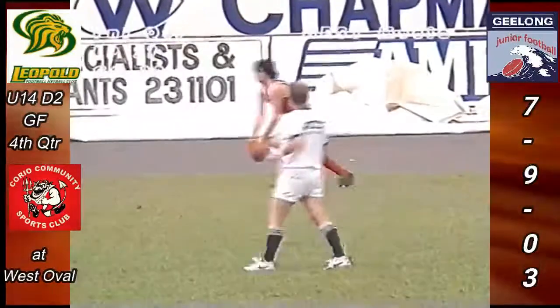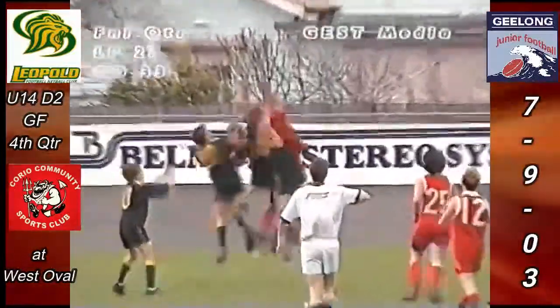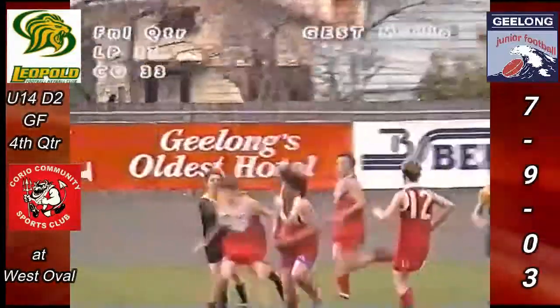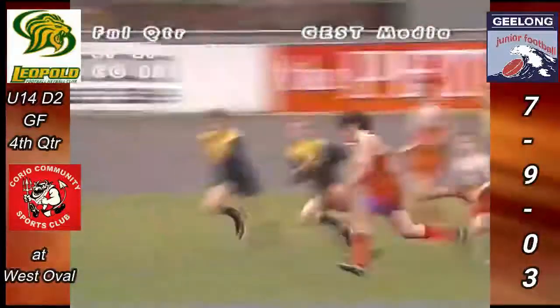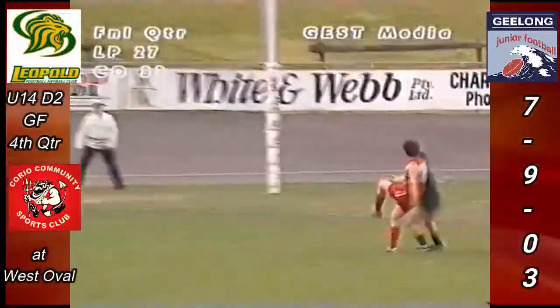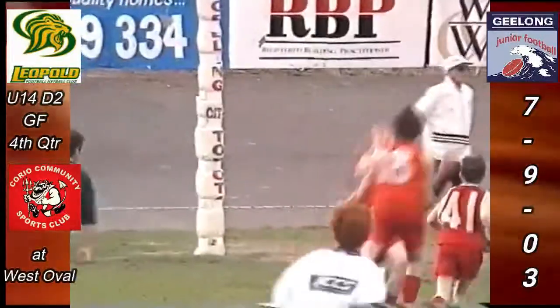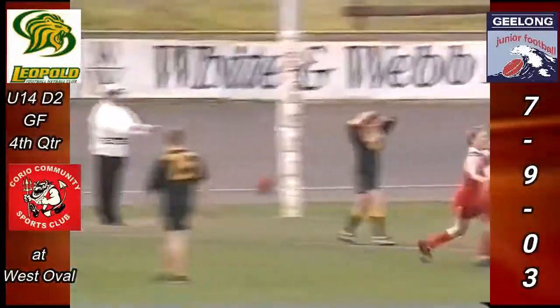Yeah, Cook, Leopold really under the pump now. They've got to get the ball down into their attacking 50. Cook goes with a high kick up towards centre half forward. Here comes Alford, storming through, kicks onto the right foot. It's a grubber. Here's Harrison, is it? Harrison spins around on the left foot and nails it. That goal is the sealer. Corio will win the 2003 Buckley's Cup.